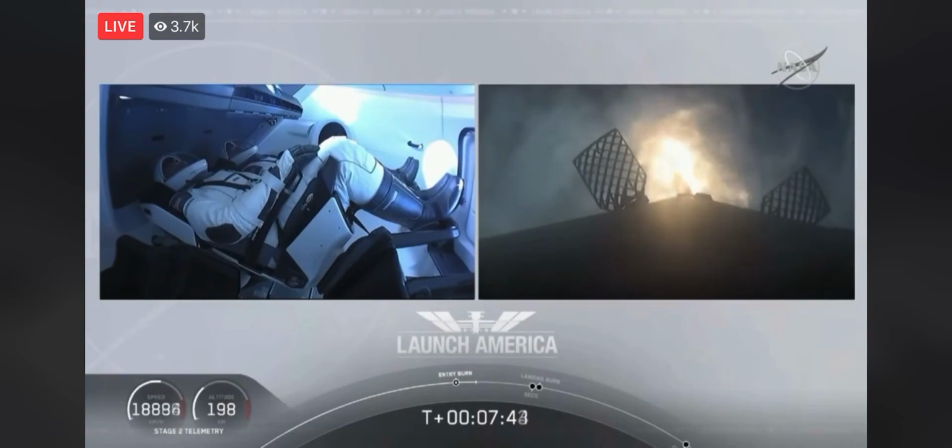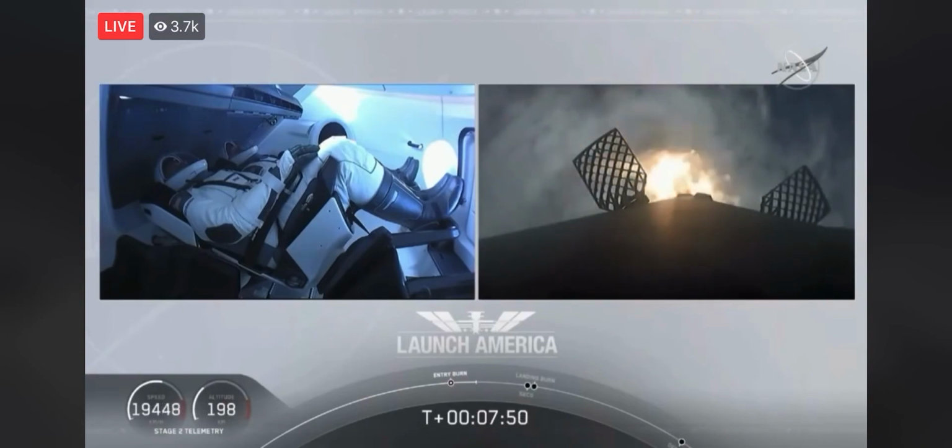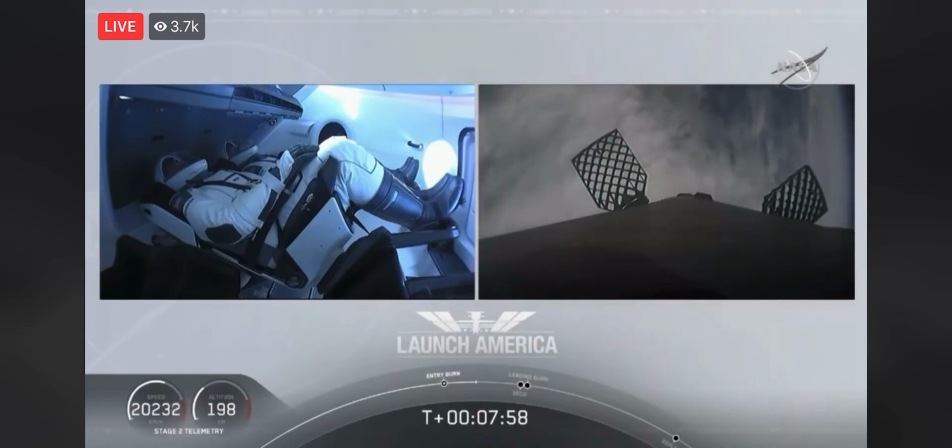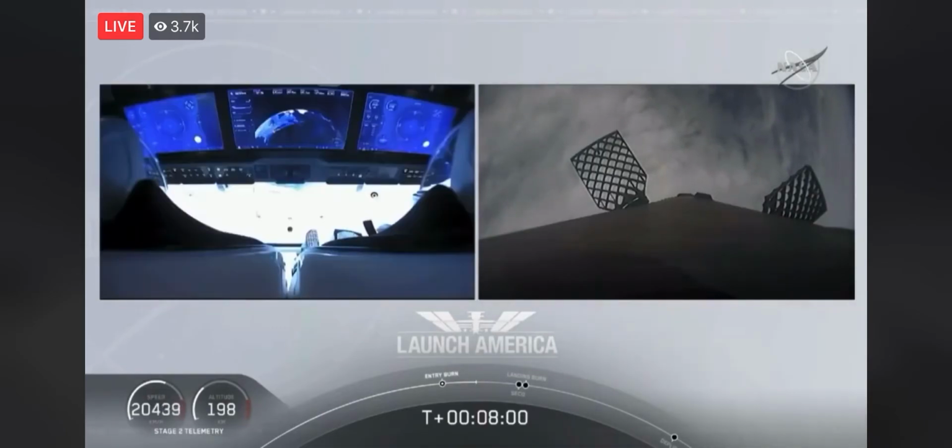While that entry burn continues, we're just about a minute away from SECO. We'll have a number of events all happen in rapid succession. It'll be the second engine cutoff, Stage 1 entry burn shutting down, and we'll be looking for that Stage 1 landing burn shortly after. Yeah, actually, just within a few seconds of each other.